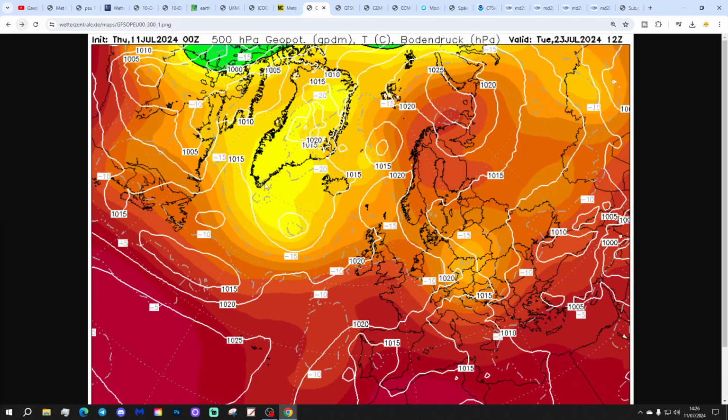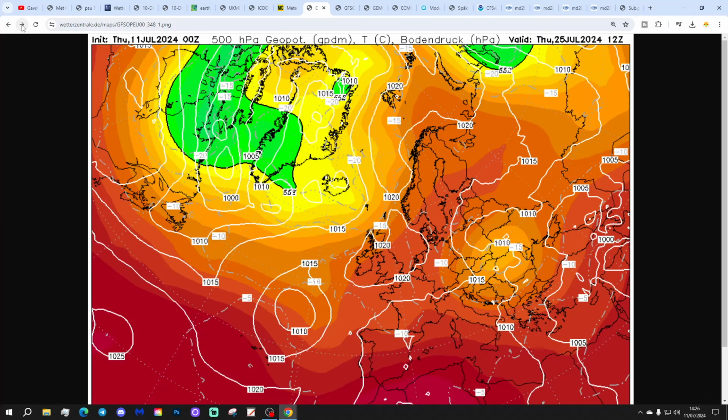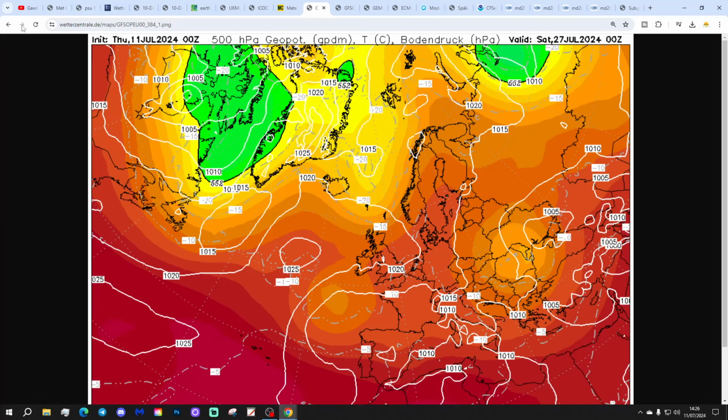Well, beyond that, high pressure begins to ridge up from the southwest, turning drier and warmer into the last week of July as high pressure takes over. And so the final week of July turns much drier and warmer, but given next week was supposed to turn dry and warm, and clearly it's not, how seriously we take that, I'm not sure.